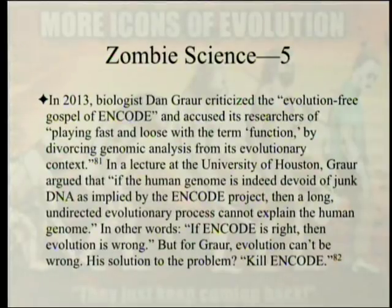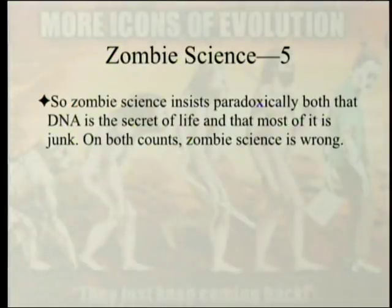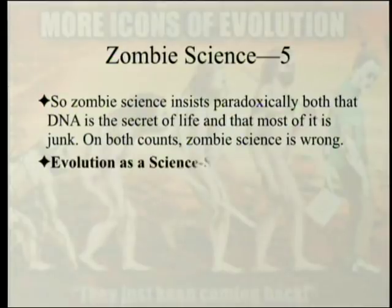But for Graur, evolution can't be wrong. His solution to the problem? Kill ENCODE. Really? So zombie science insists paradoxically both that DNA is the secret of life and that most of it is junk. On both counts, zombie science is wrong.